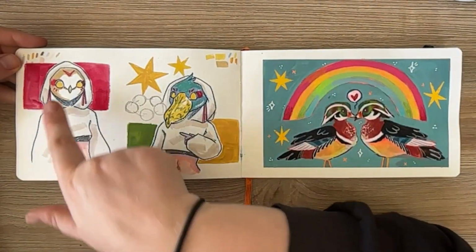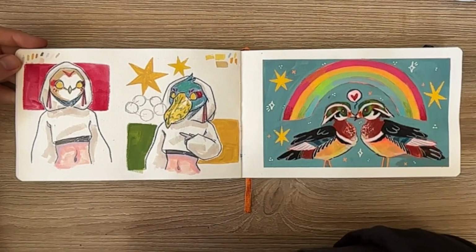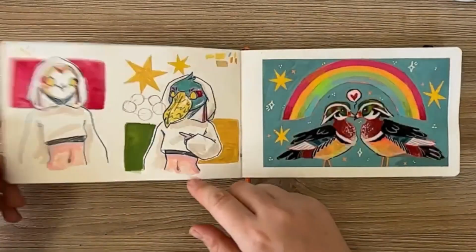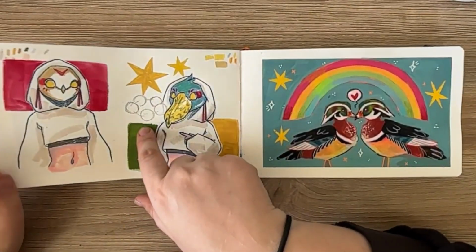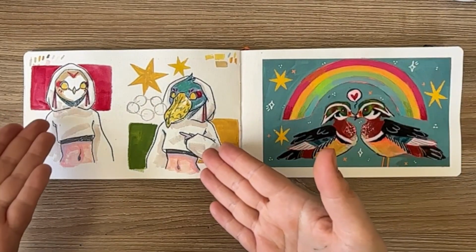Here's Howl again with the owl mask, and then Howl with the shoebill stork mask. I kind of had some inspiration from Zenyatta. I'm sure you can see if you've ever played Overwatch or seen Zenyatta from Overwatch, because he's a monk and they're a monk.